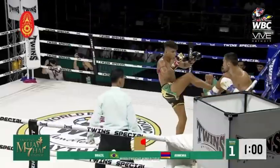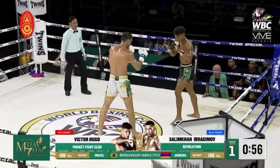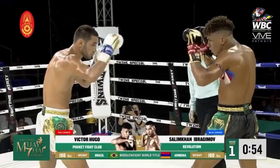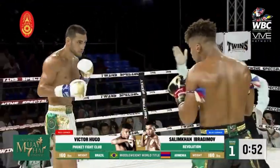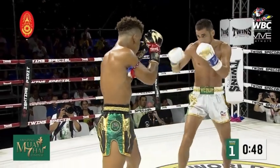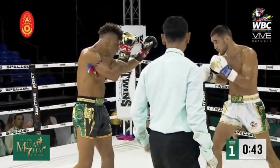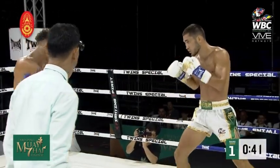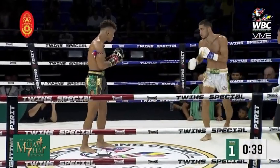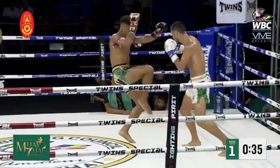You know, we do see a beautiful body kick there from Victor and great balance. Going strong recovery. Love the strong body kick again, slicing into the midsection of Salim Khan. Good inside leg kick there as well from the Brazilian.